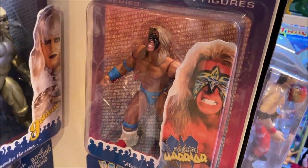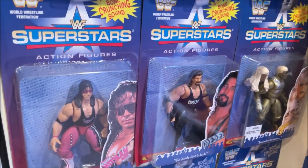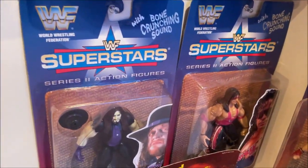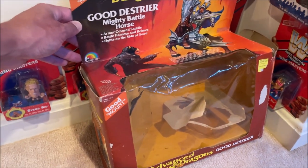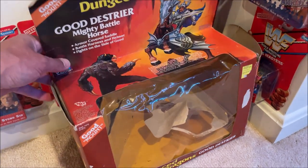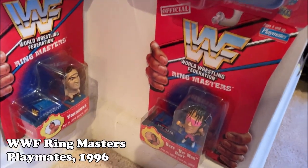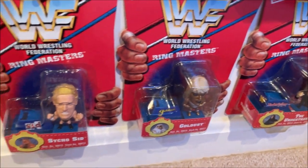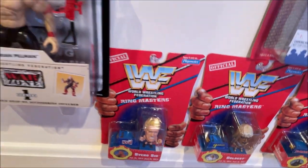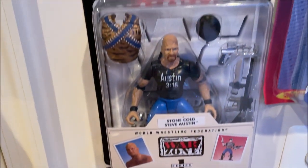WWF Superstars, of course, there's Ultimate Warrior's return. As short-lived as it was, he did return. So, Bret down there, and Undertaker, Shawn Michaels. Here's the box for the Good Destrier, Battle Horse there from Dungeons & Dragons. I do have the box for it. Then we got these little ringmasters down here that were out at the same time as the Jax series. I don't know if you guys remember seeing those or not. Got a couple of Stomp figures here, Brian Pillman, Stone Cold.